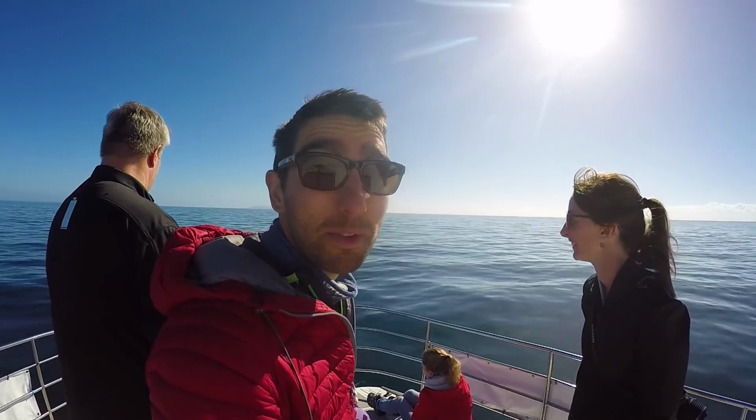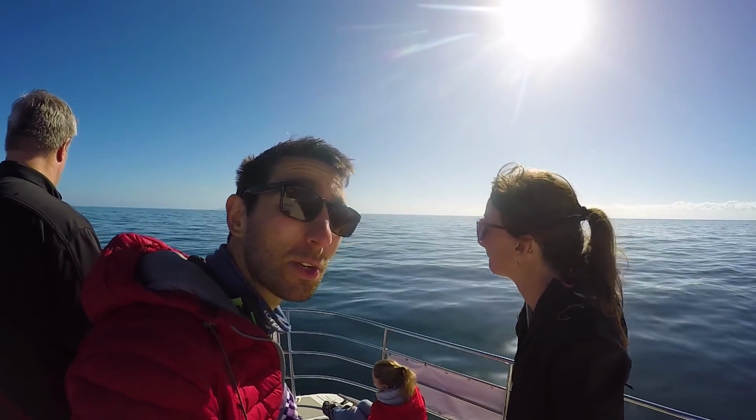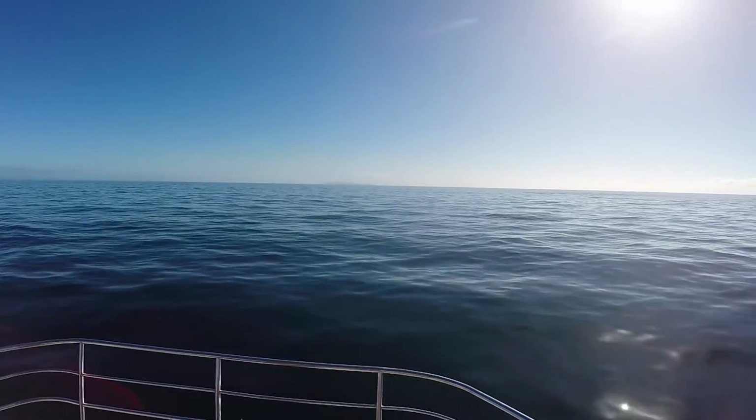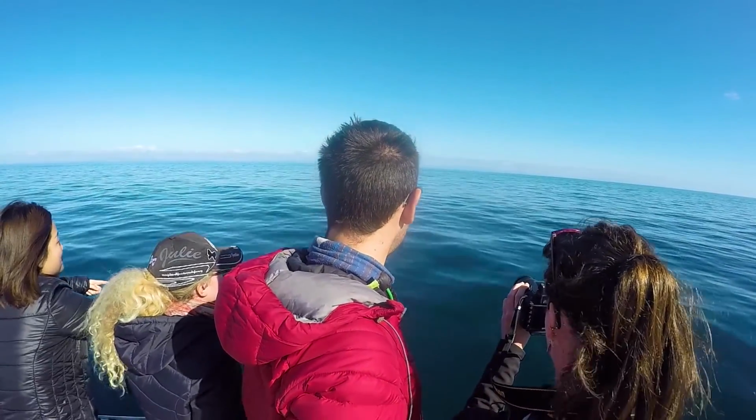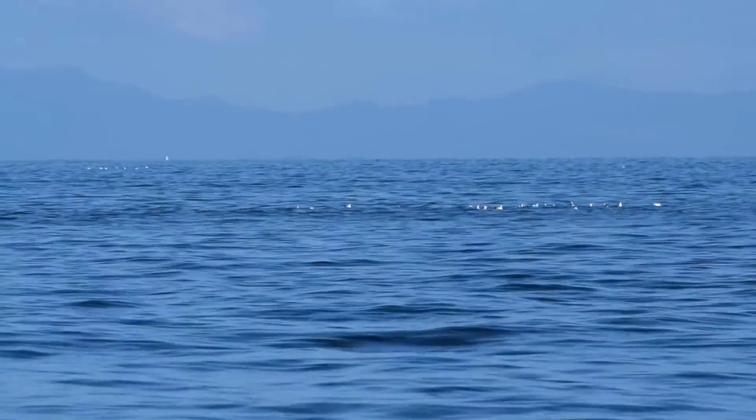And we are looking for dolphins, and so far so good, no dolphins. The flock of birds that we can see on the horizon indicates that there may be some dolphin pods nearby, so we head toward them.